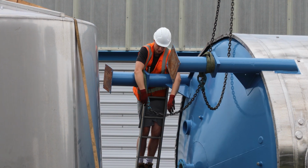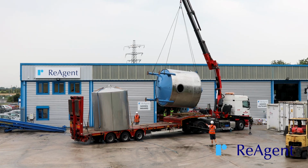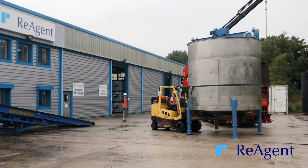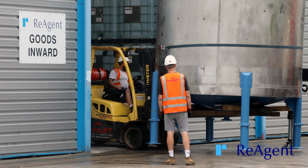ReAgent's engineering team recently installed a new 22,000 litre stainless steel mixing vessel. As with any piece of large equipment, there were a couple of challenges getting the tank into place, but the team did a great job.